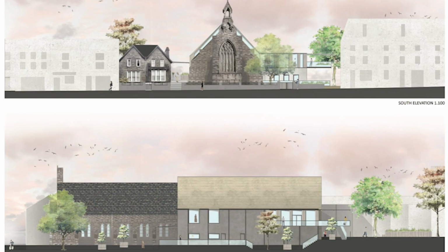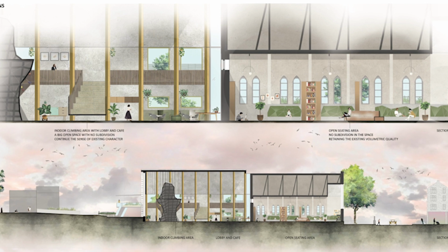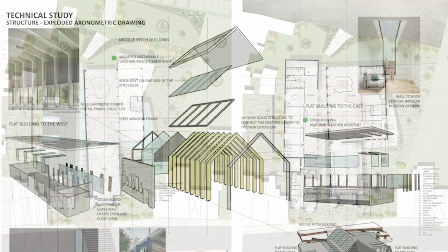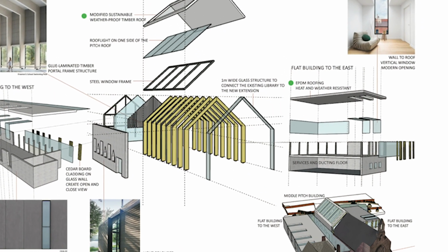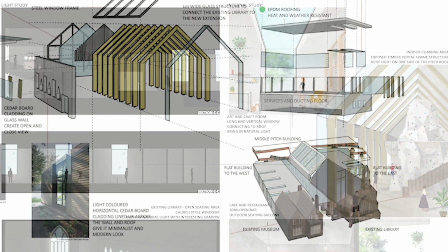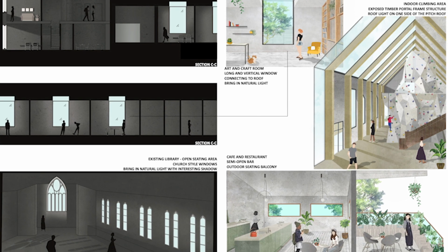My concept is to create a mix of old and contemporary architecture, developing a space that brings in positive energy. My intention for the new extension is to respect the history and memories, while also preserving the existing volumetric quality of the library by creating an open plan in the space while reusing the existing museum as a private space.